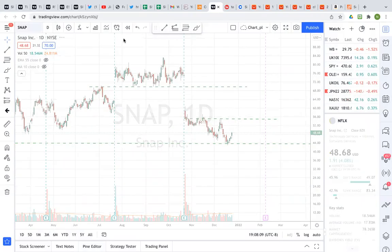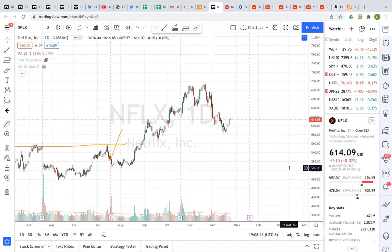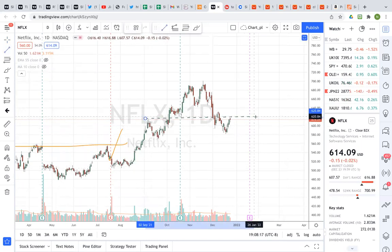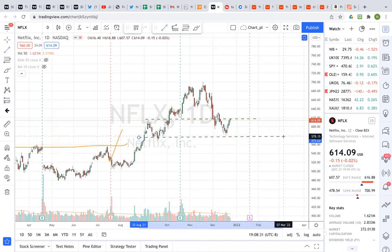Netflix would be the first one to go into earnings for the techs. Where is it? Damn, they always stop at resistances. So this came down to 586. This has been, this cluster. Again, they brought it down here and it's holding again.